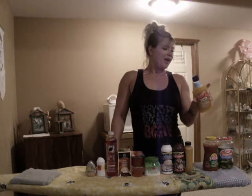One of my favorite types of salad dressing is the Zesty Italian. This you can buy in the Walden Farms product as well. This is only 5 calories per 1 tablespoon, so not a lot of difference between this and the Walden Farms. This you can use dipping on your vegetables. You can use it in your salads.